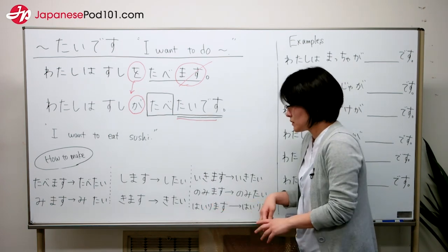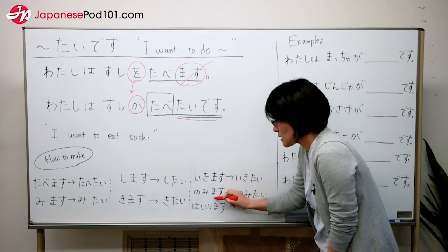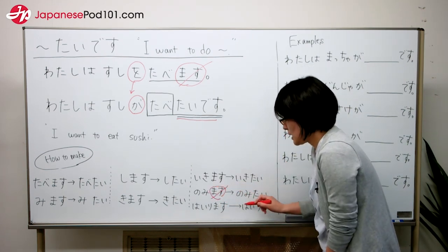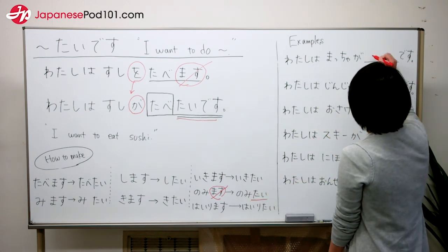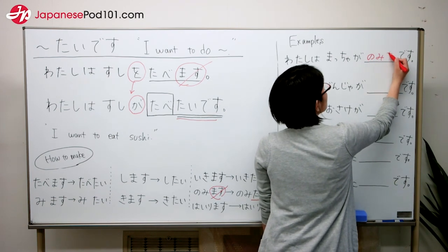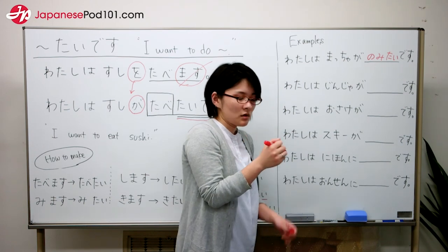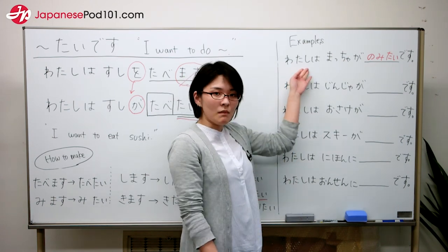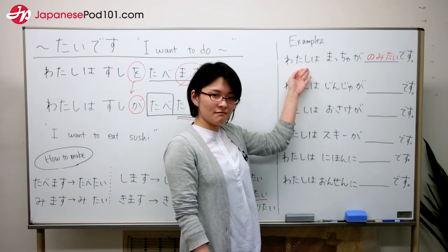Here. So, according to the second point, we need to get rid of masu and then add tai. So, you will get nomitai desu. Altogether, watashi wa matcha wa nomitai desu. I want to drink matcha green tea.